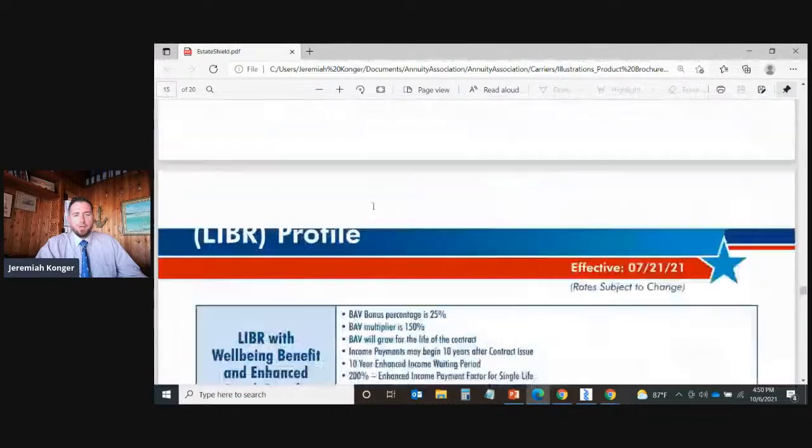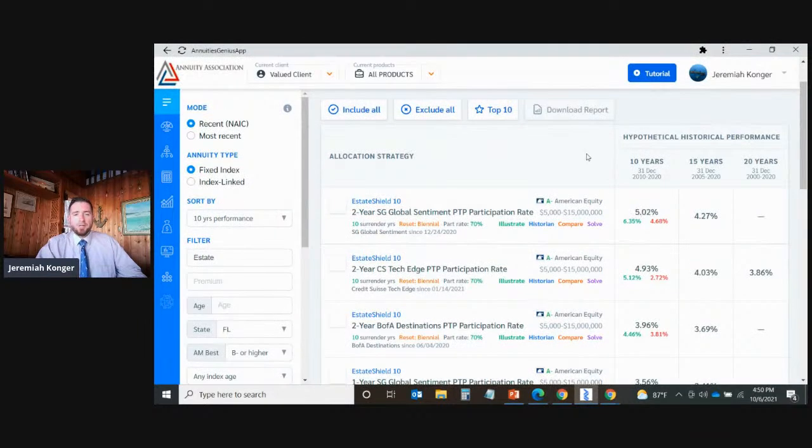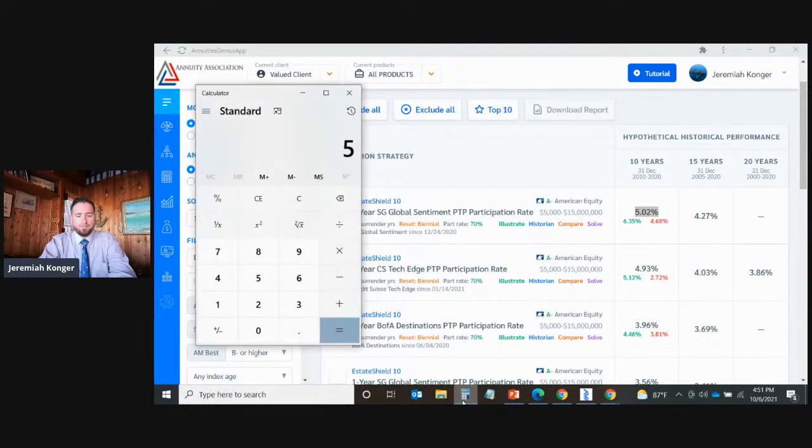So if you're looking at this annuity, you have to be sure that you're factoring in the 150% to these numbers. For example, and we're going to look at the illustration in just a few minutes, if we received an average annualized rate of return on the 2-year global sentiment index strategy, and you take that 5% and multiply it by the 150% multiplier, the net credit applied to the benefit account value, which is what's used to determine your lifetime income and/or enhanced death benefit values, would actually be 7.5%.